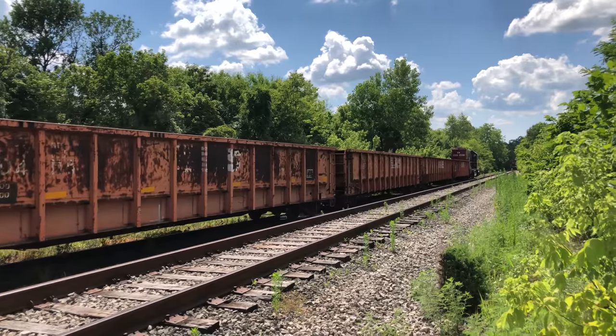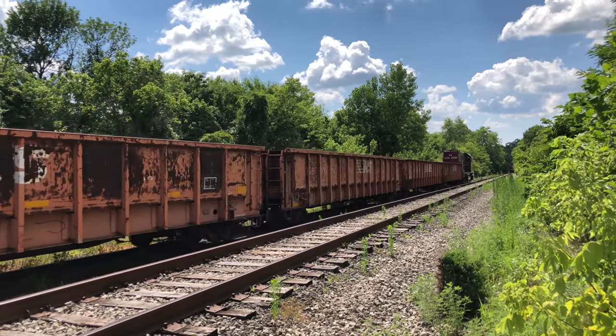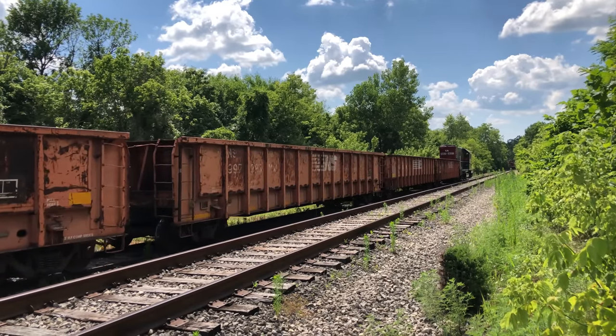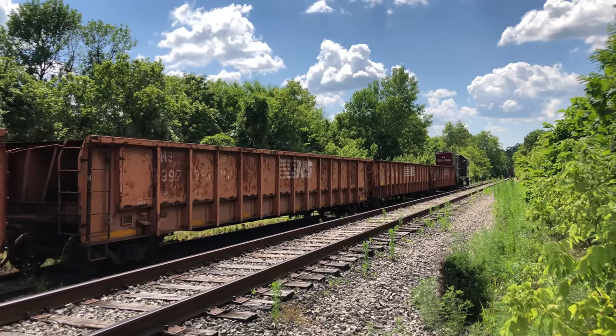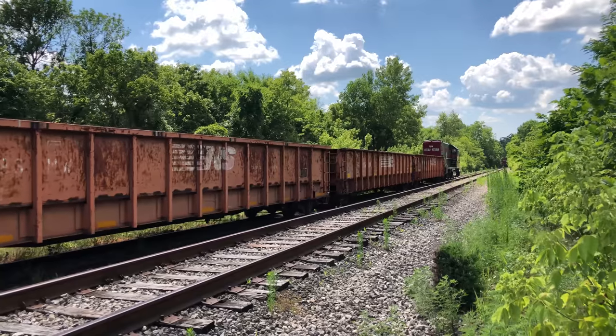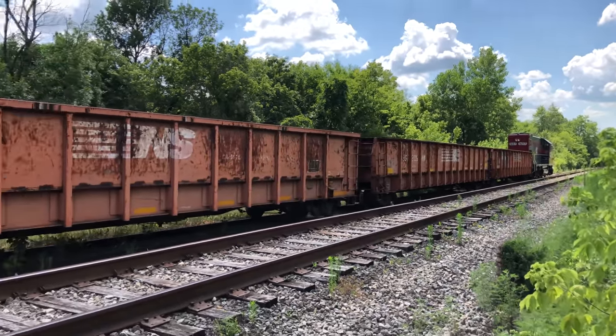I'm having a hard time seeing because I got the sun in my eyes and there's glare on my camera. So I hope I'm getting this thing centered right. I can't really see what I'm filming at the moment. The clouds helped a little bit. Now I can see just a little bit.